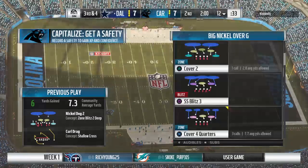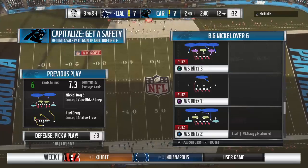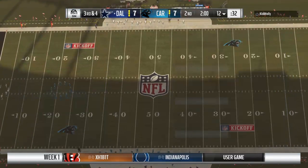2 minutes to play in a tightly contested first half. Back with more from Charlotte after this.